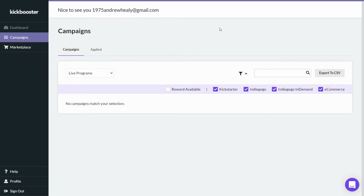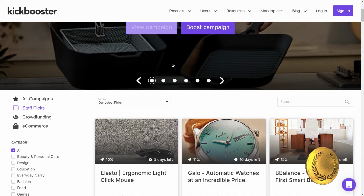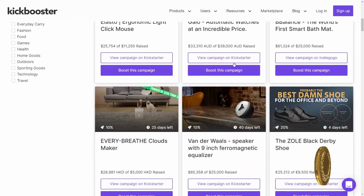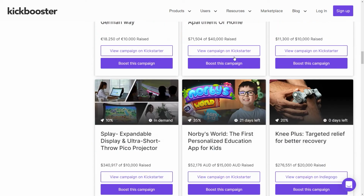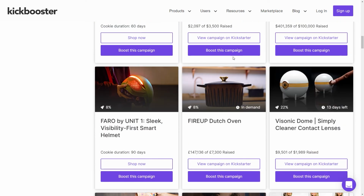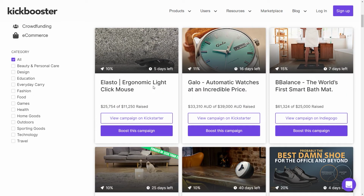Say you're finished signing up, your screen should now look like this. The next thing that I want you to do is click on the marketplace. Once you're on the marketplace page, you can see different projects and campaigns that you can promote and share with everyone to earn a lot of commissions. Pay attention here as I'll be sharing with you guys the categories that will help you make a lot of money on Kickbooster.